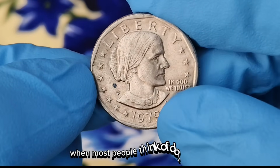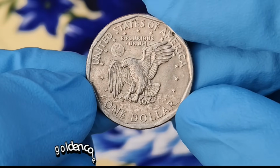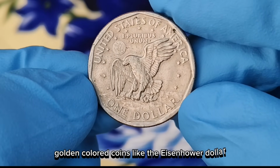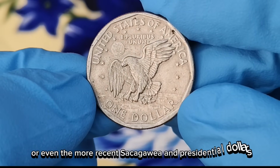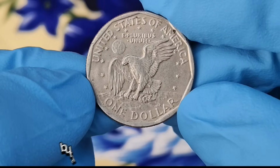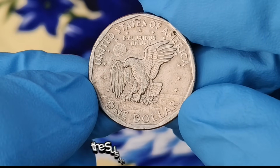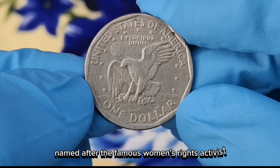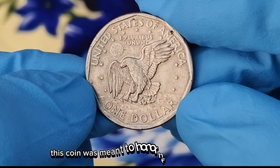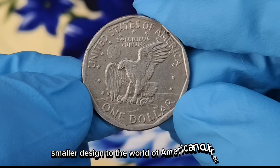When most people think of dollar coins, they probably picture the larger, golden-colored coins like the Eisenhower dollar or even the more recent Sacagawea and presidential dollars. But in 1979, something different was released, the Susan B. Anthony dollar. Named after the famous women's rights activist, this coin was meant to honor her and bring a new, smaller design to the world of American currency.